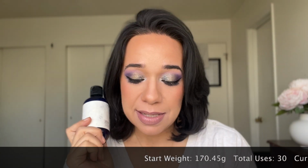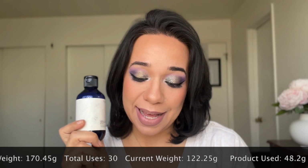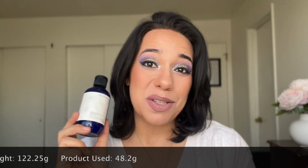I have used it 17 times over the last month for a total of 30 uses. Last month it was weighing in at 146.19 grams, and right now it is weighing in at 122.25 grams. So decent amount of progress. We might actually get there.